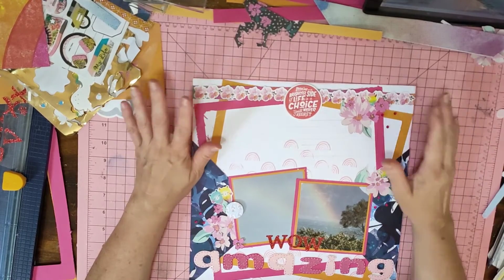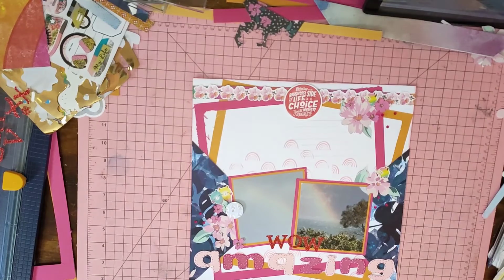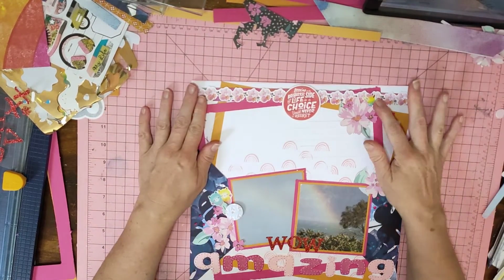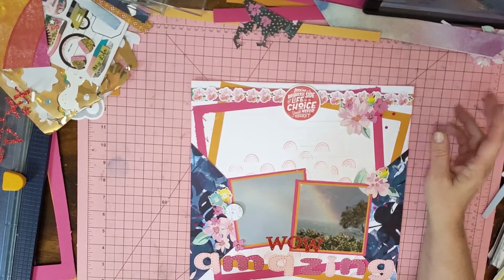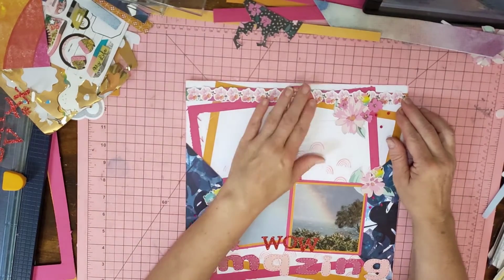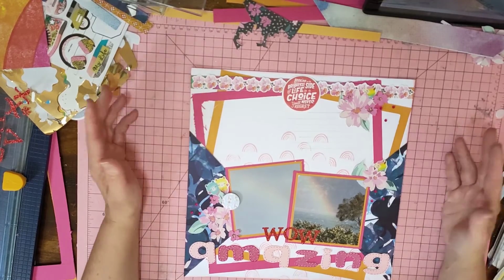Okay, so now, if you think that you might like to have a go at this sketch, press pause, take a screenshot and have a go. You might come up with something completely different or have a go at Christie's. Have a go at Karen's bright and bold theme.